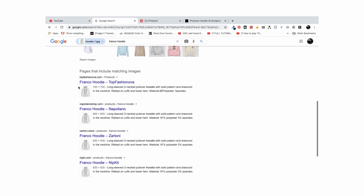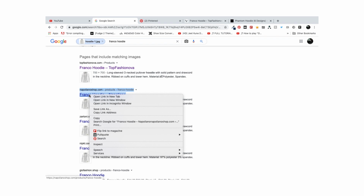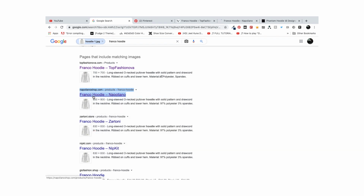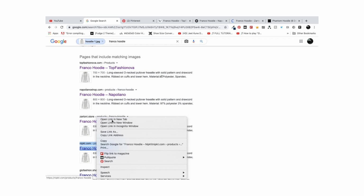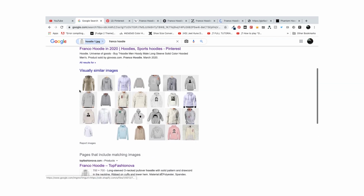Down here we see, okay, Franco Hoodie from a store called Top Fashion Nova. I'm pretty sure that's likely not the real Fashion Nova. There's this one, Napoleano Saturni. Let's open a few of these for reference. Now, one thing you can see from here is that most of them already look like they're the same. So it's likely that these are the same images, but we'll find out soon.